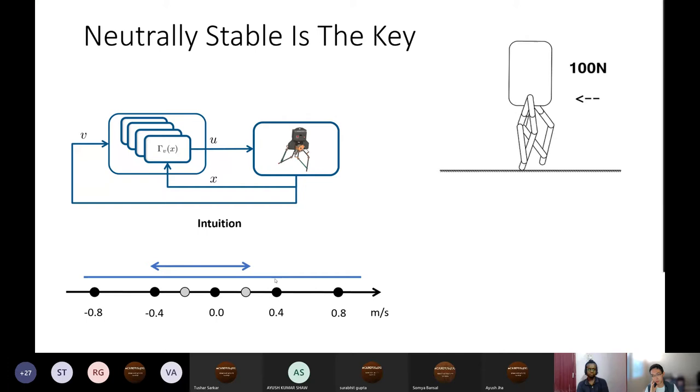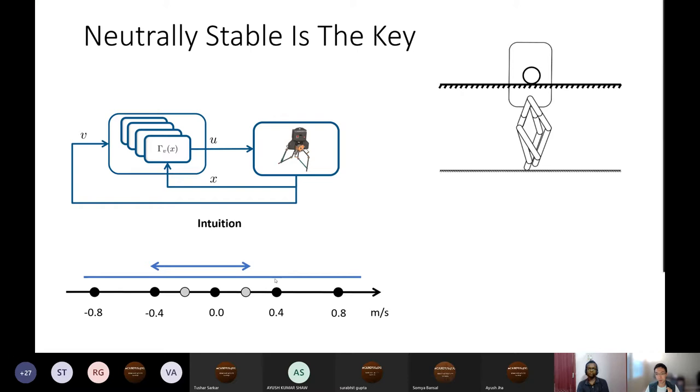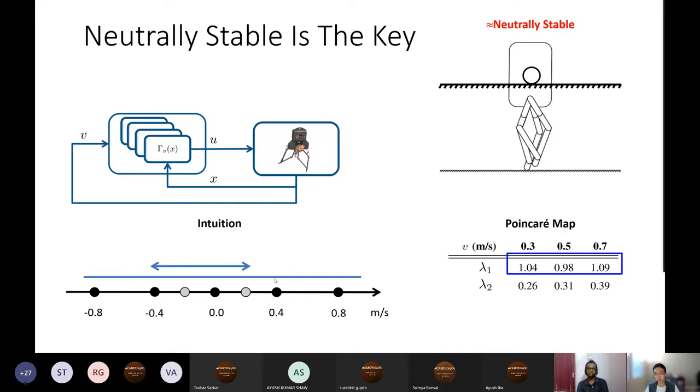We have the same thing for the robot. You just push it, and it stays at the new speed until you give another push. So it's a very good control strategy. You're not necessarily stabilizing it, but it can have very natural motion. It's really like a ball on a frictionless surface. We call this neutrally stable. Well, you can have some mass to define the neutrally stable as well.